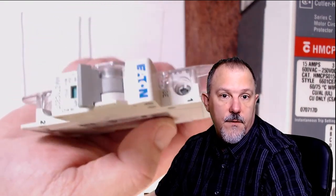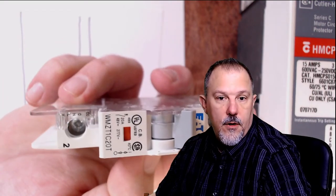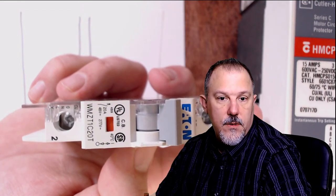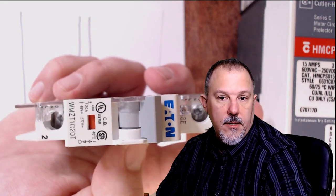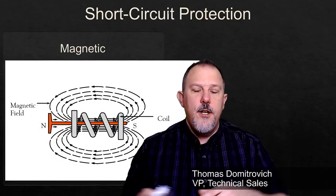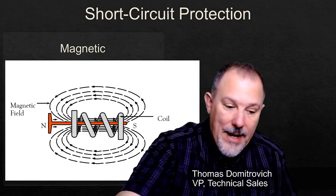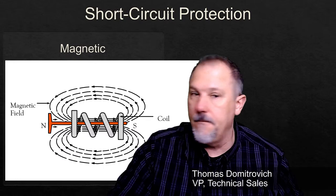And then if I look at the front, okay, there's your UL489 right on the front, 20 amp breaker, 277 volt AC, and you have your catalog number, all your information on that. So some breakers will have different ways to provide short circuit and overload protection.